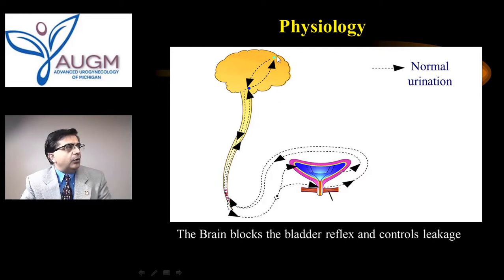So this frontal lobe then inhibits or sends a signal to stop this reflex arc. It is a very powerful signal that goes from the brain, comes down through the spinal cord and says, no, you cannot go. And so the brain blocks the bladder reflex, and therefore it controls the leakage or loss of urine. But over time, something happens.